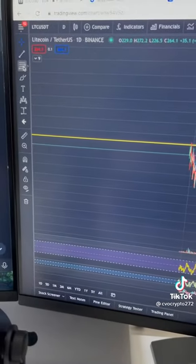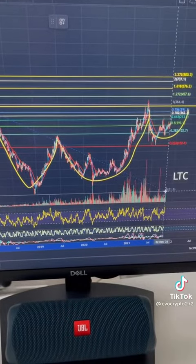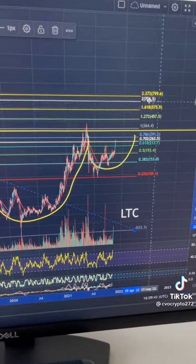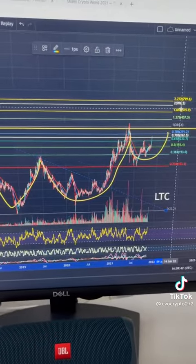I'm going to come over here and use this fib retrace tool. I'm going to bring that from the previous all-time high, drag it all the way to the bottom, right? Now short term, the 1.618 is the most interesting to me, and that is about $575. Now how do I get the $2,500 target, you ask?